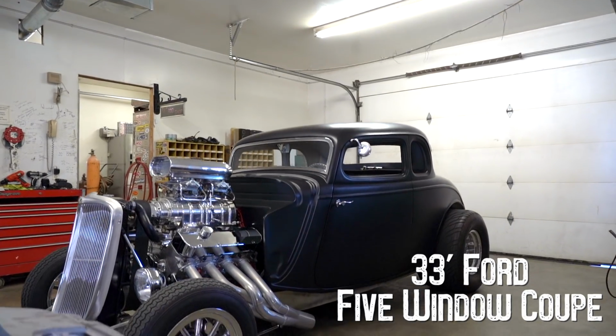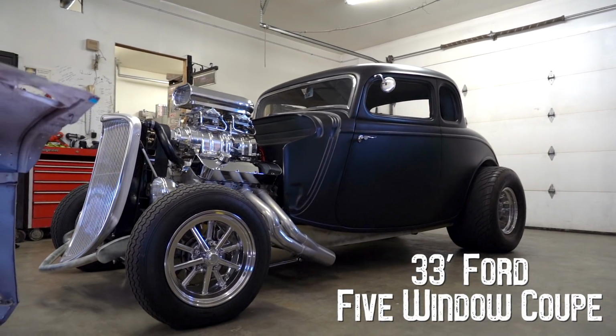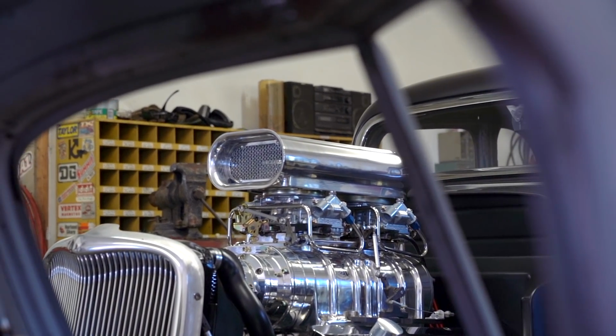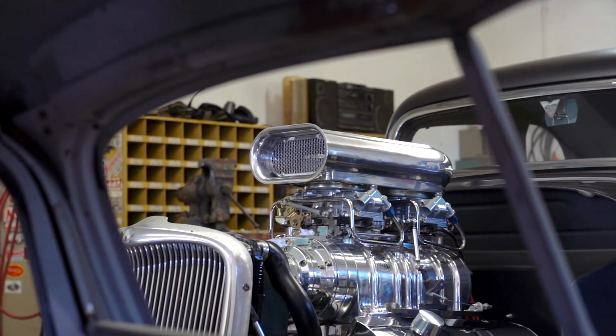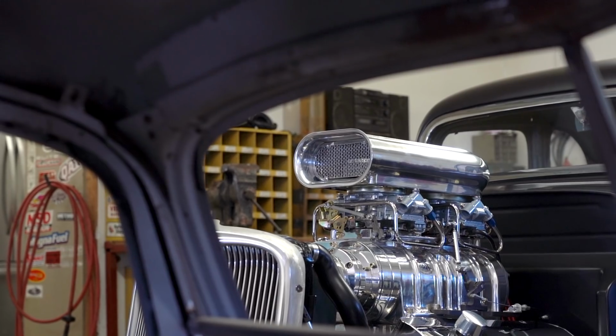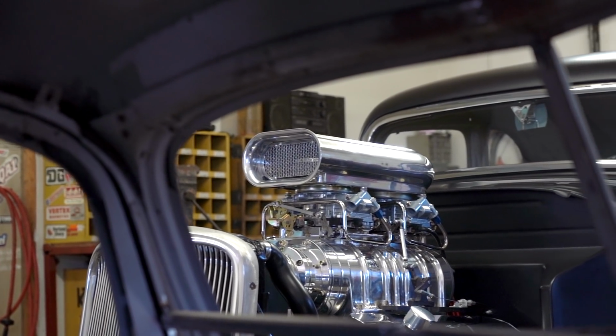This is a '33 Ford 5-window coupe. It's an original body. It's on an aftermarket TCI frame. It's got a 502 Chevy big block, 871 blown, Ford 9-inch rear in it, Turbo 400 trans.